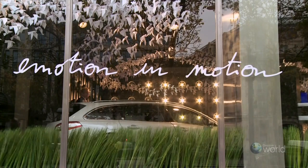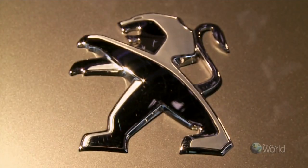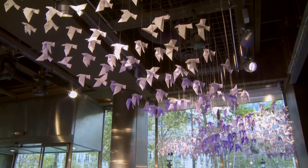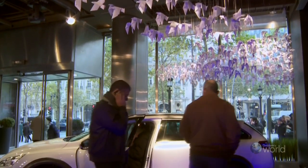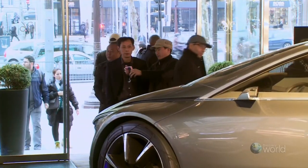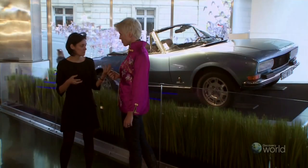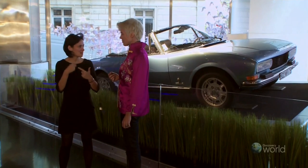The Peugeot showroom on the Champs-Élysées always dramatically displays not only the vehicles they offer, but also has clever art installations which change regularly. So even if you've visited before, it's worth coming back a little later to see what's new. Many people visit the showroom every year, as I learned when I spoke with Peugeot representative Rita Rodriguez Rivero.